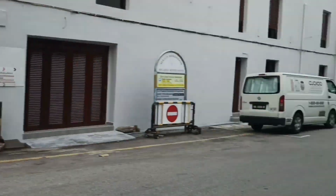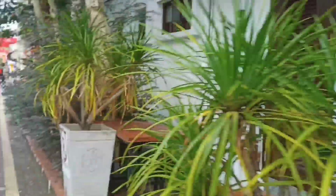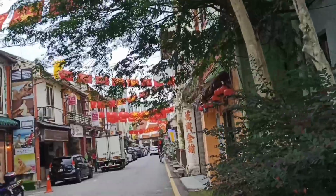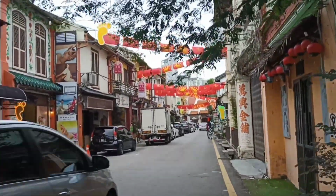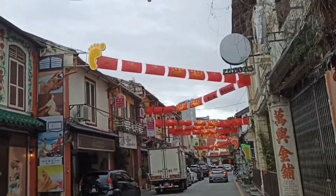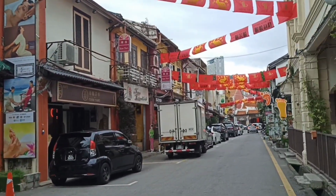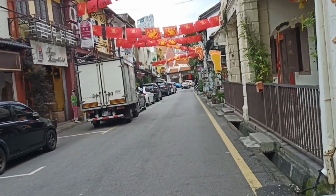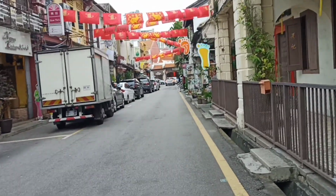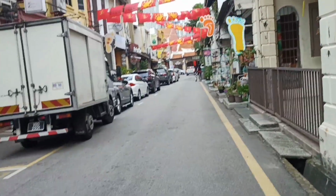You walk where? Here. Colorful streets because of the Chinese New Year lanterns. So many, all in red. Oh, massage. My feet aching.